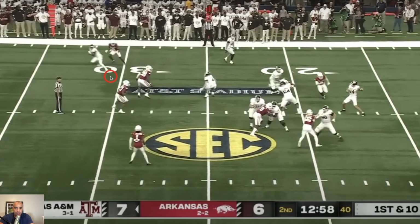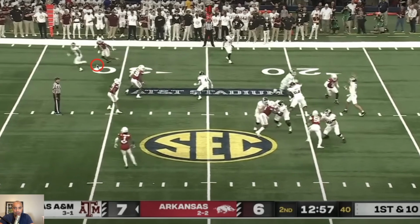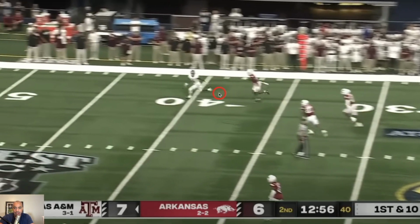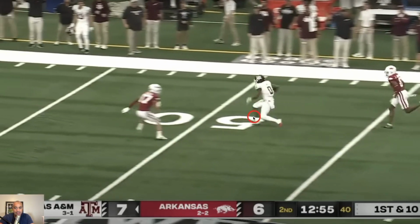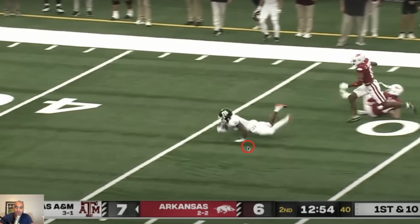And as you'll see, this corner is put in conflict. Do I stay with the flat defender or do I actually run with the guy who was fake blocking me? And even though he makes the right decision, it is a second too late. And now one of college football's best receivers has it, and you'll see Hudson Clark do something rare, which is make an open field tackle.